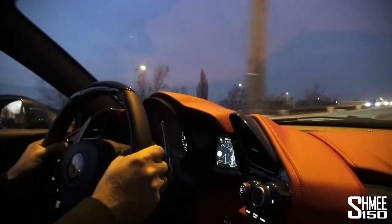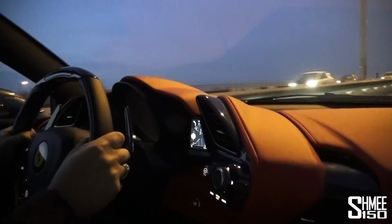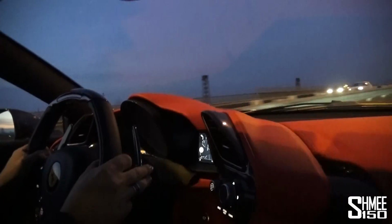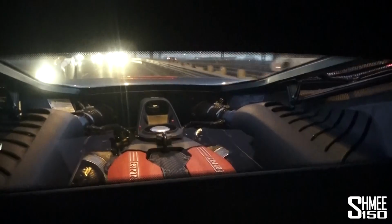Well, it's not lacking volume. I like the sort of lift-off kind of noise. It's quite like the 458 noise, but it's still there. There's still a V8 behind us. You're very aware of that. And you get a nice view of it through the window. Actually, you get a really nice view of it through the window.